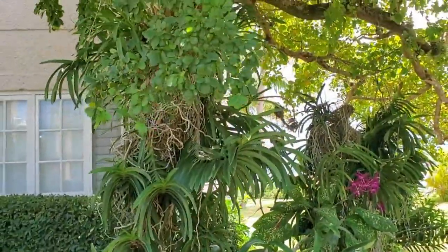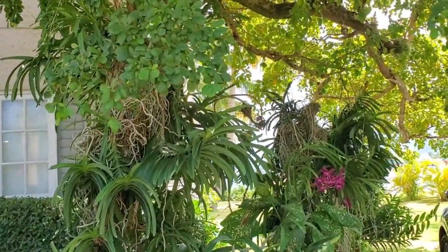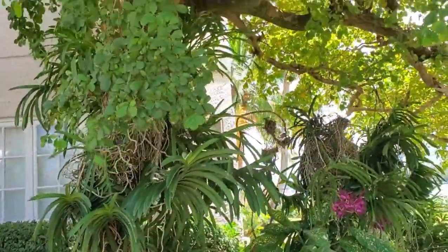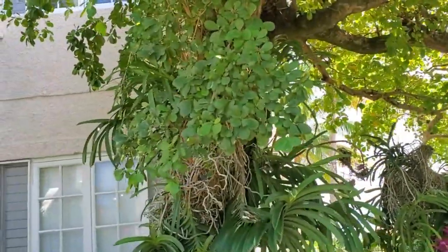Right, so now we have a tree here. Not sure of the type of tree this is. Trying to figure it out. I have no clue. Really not sure either.